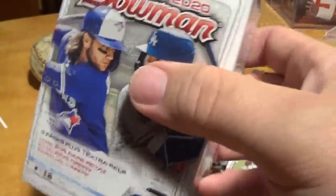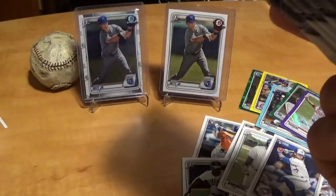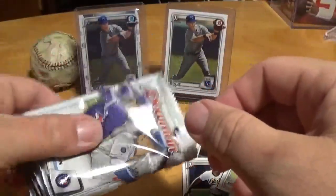Alright, we're down to our last. Down to our last. I might go ahead and open the... Nah, we'll just call it good after this. Got a couple boxes of 2020 Select and the Elite. So, we'll try and keep this one short after my War and Peace episode yesterday. Okay, so we got, what, 6 packs left?